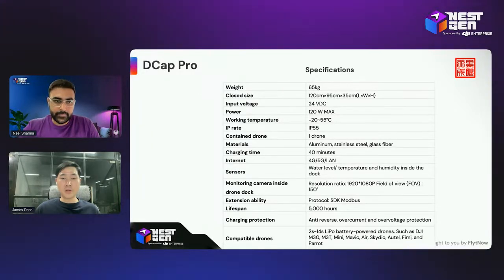These are some of the specifications of the product. It weighs about 65 kilograms, so you can put it on an electric car like a Tesla, and it gets power directly from the car, which is 24 volt, and it has an IP rating of IP55. It can charge one drone at a time, and the charging time is about 40 minutes. You can have internet access through different methods, including 5G, 4G, Wi-Fi, and landline. The communication protocol is either through the Heisha SDK or Modbus by hardware wiring. It's compatible with drones that use batteries from 2S to 14S, such as the DJI M30 to the Parrot drones. Next slide.